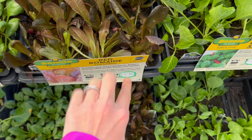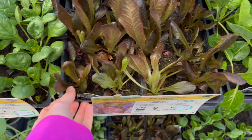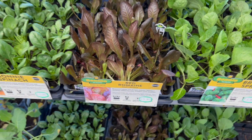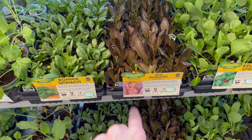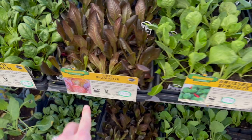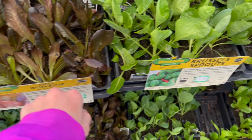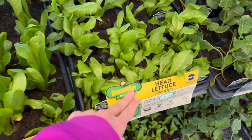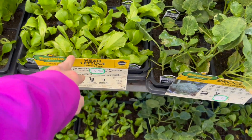And it looks like for $6 you can get these little 6 trays of lettuce. So it's about $1 per plant. So that's, you know, if you haven't gotten started, that would be a pretty decent deal. And they have red romaine and romaine and head lettuce, all in 6 trays.